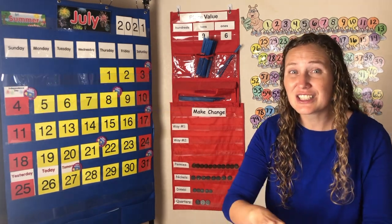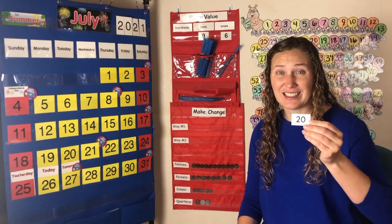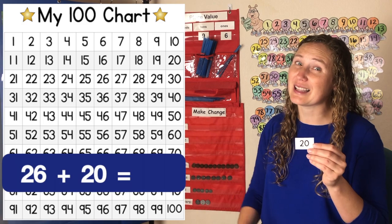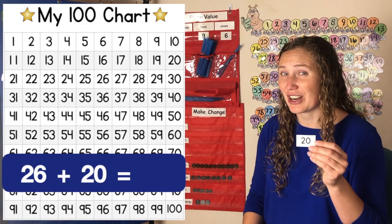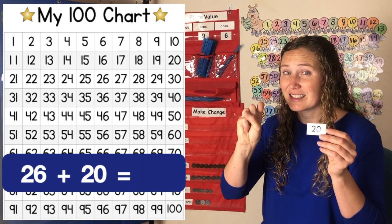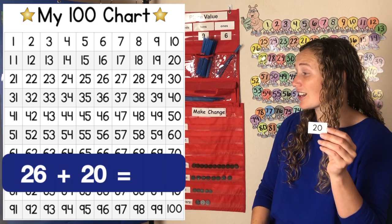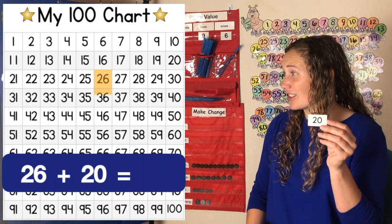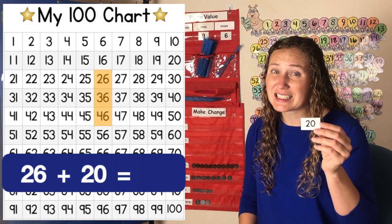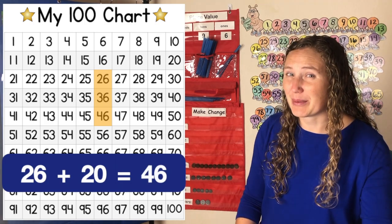Let's do another addition problem with our number 26. Let's add 20 to our number 26. When we add tens, we go down on the hundreds chart, so let's use our hundreds chart. How many tens do we have in 20? Two tens, 10, 20. Two tens, so we go down twice. Let's start at 26. 36, 46. We went down twice. 26 plus 20 is 46. Great job adding with me.